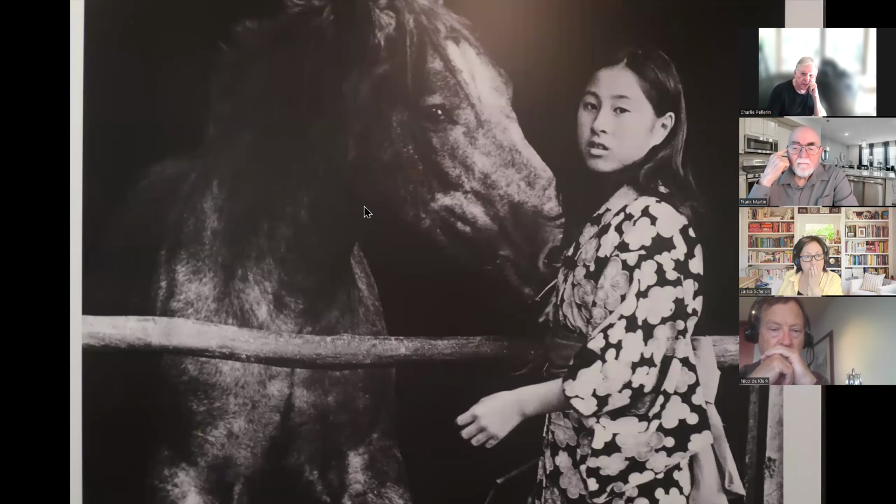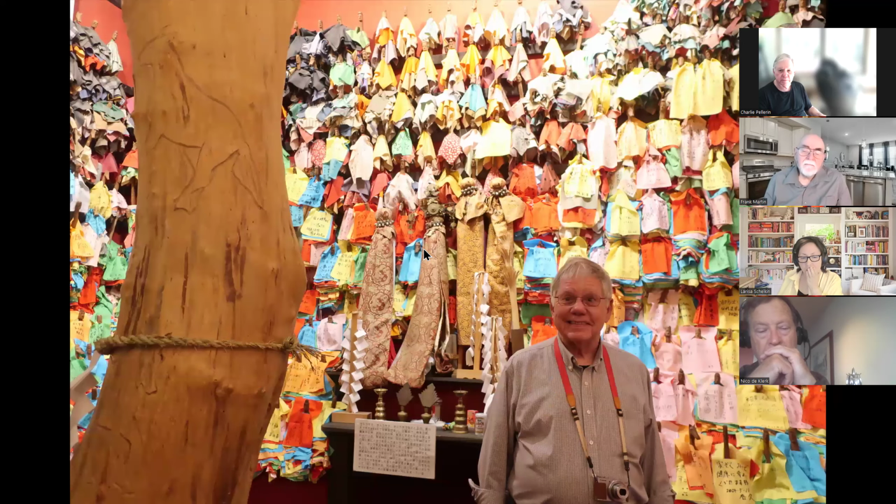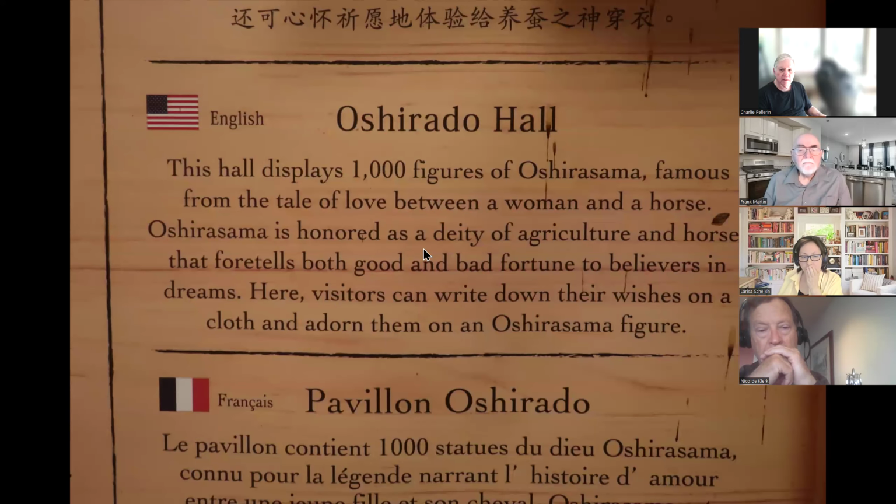This is a fable they all believe about a beautiful young farmer's daughter who fell in love with a horse, and the farmer didn't like it, so he beheaded the horse, and she put a curse on them. These are all dolls about that. You see the little horse heads on the dolls. So people have these in their homes everywhere to ward off the evil spirit of the revenge of this horse. 1,000 figures.